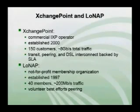LUNAP's a more traditional type of internet exchange, a not-for-profit membership organisation, been around longer than we have. Fewer members, less traffic, and the resourcing is very much on a volunteer, best internet volunteer effort tradition, and that's to provide peering as a best effort.